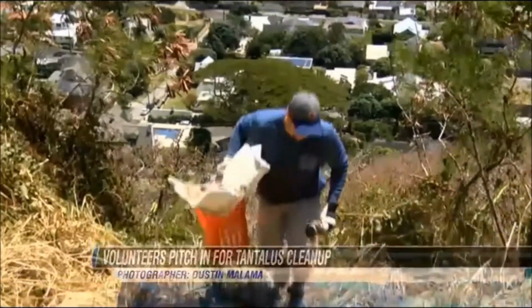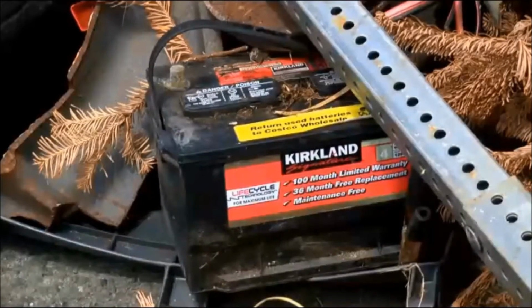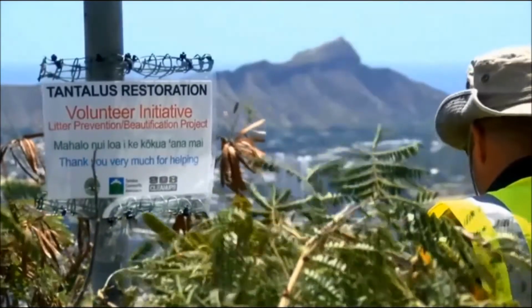For some, it was like going on an archaeological dig. We found keyboards, car parts, tires, all sorts of pieces and parts that were just dumped. This is literally a dump on the hillside. As you go down, there's just layers and layers and layers of more trash. So, yeah, we're scratching the surface today.